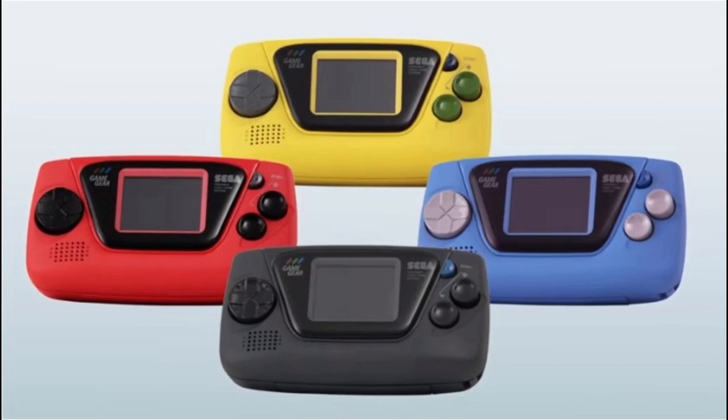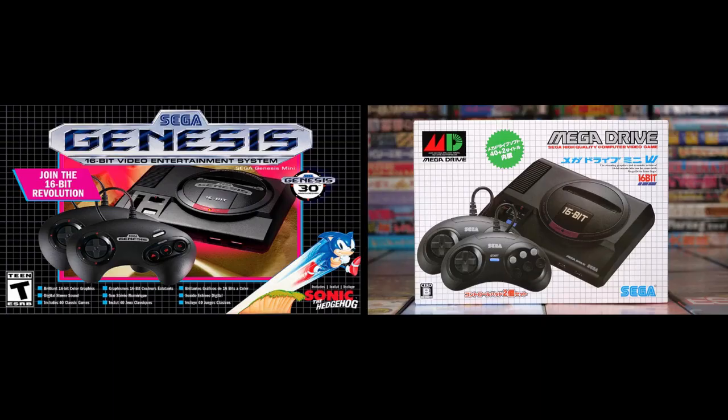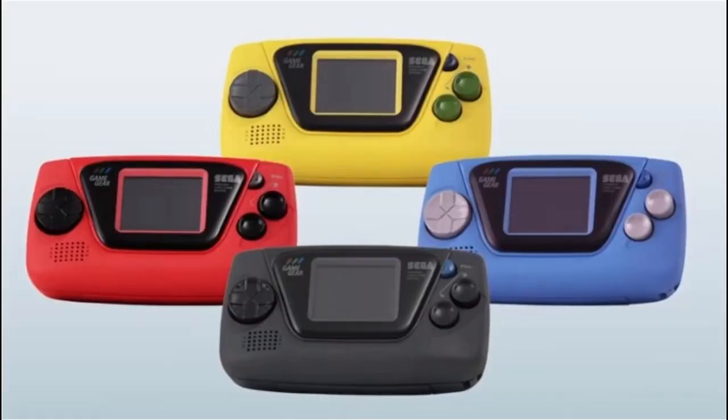So that's why the Sega Game Gear Micro handheld console is a new dedicated handheld video game console after the release of the Sega Genesis Mini or Sega Mega Drive Mini last year. So if you like your favorite Sega Game Gear games, retro gamers, now is your chance to play them on the Sega Game Gear Micro.